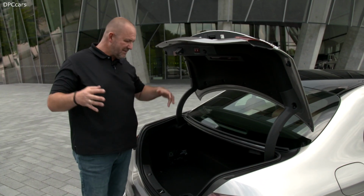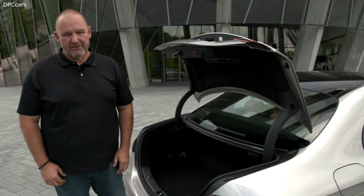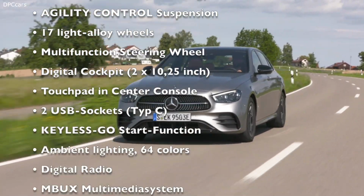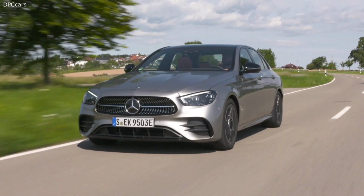And I think it's quite a pity that they didn't manage to get rid of that one while doing the facelift. Of course, the Mercedes E-Class features the most important things as standard. So for instance, you get climate control as standard, you do find digital radio as standard, and you do find Mercedes-Benz user experience, so MBUX, as standard as well.